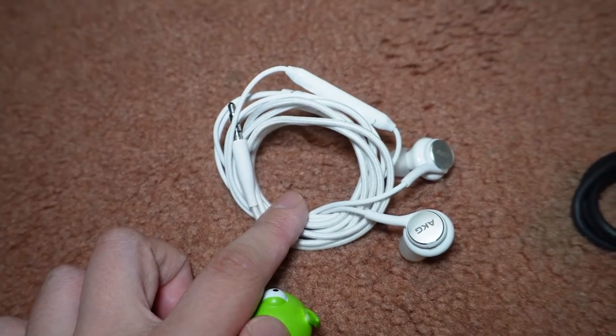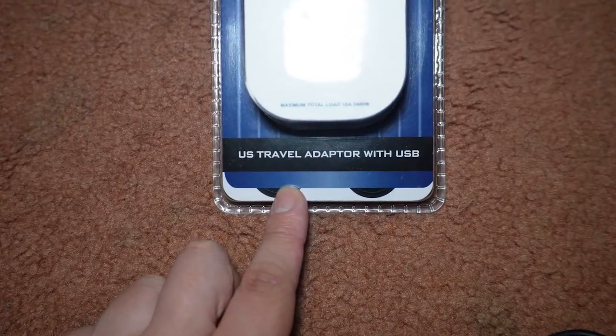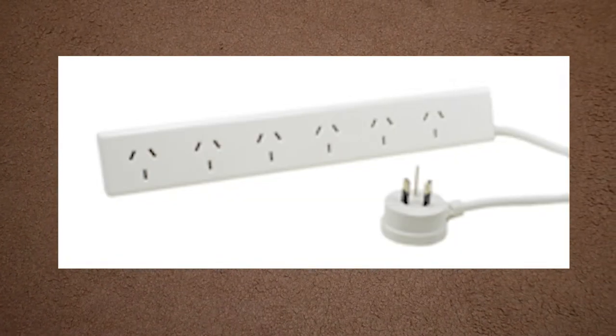Found these headphones around my house. I'm going to bring these on the plane, just to watch movies. And here I have the US travel adapter. We will also bring the Australian ports, the multiple one. I'll just pop it here in post-production, but one of these.